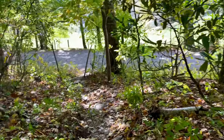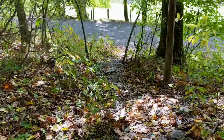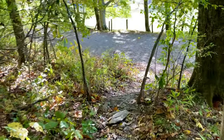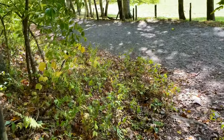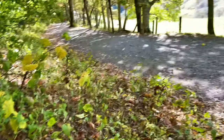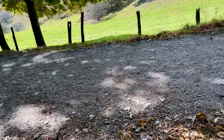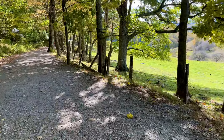But all the shortcuts that there are very plain and obvious. What they are, you can kind of see some of them eliminate some of the switchbacks. We did take a few of them, and I'm taking one now just to avoid a few larger groups of people. But overall, pretty easy, highly recommend it.